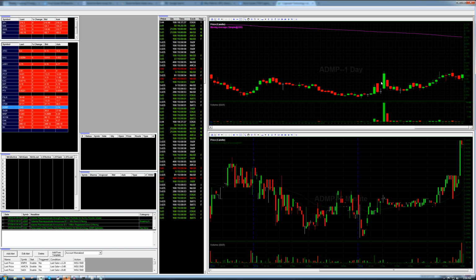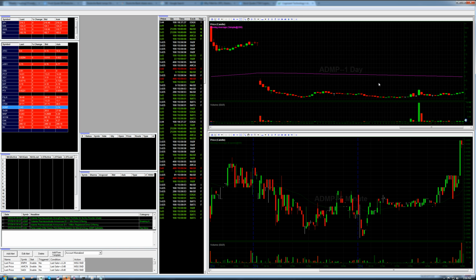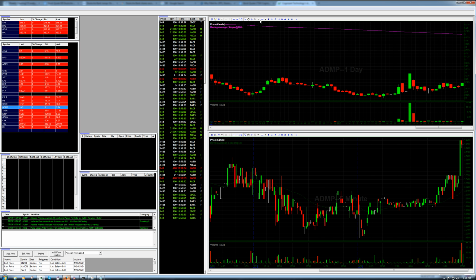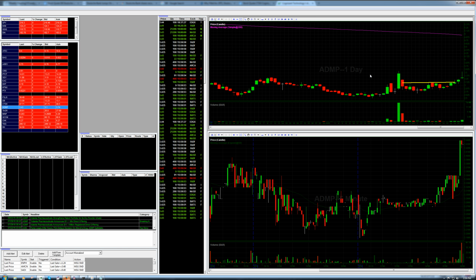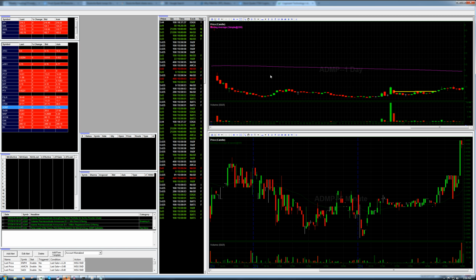Next up, ADMP. I really liked this chart actually, and I was long ADMP back at $3, back here. So I was long off of this breakout, and it sort of worked. Shot up to 350 or so, but it wasn't really a clean move, and so now it looks like it's attempting to go after that high again. So I do really like this chart.